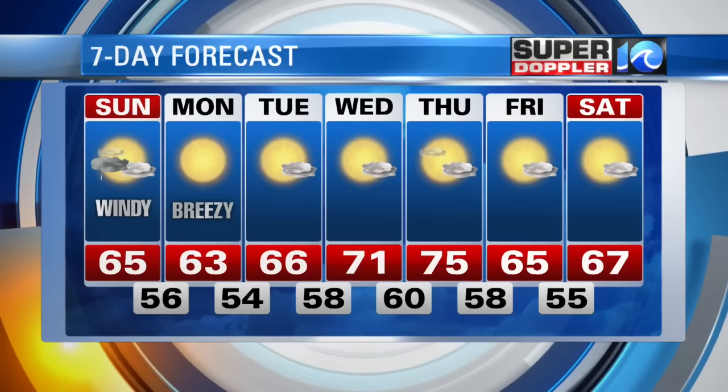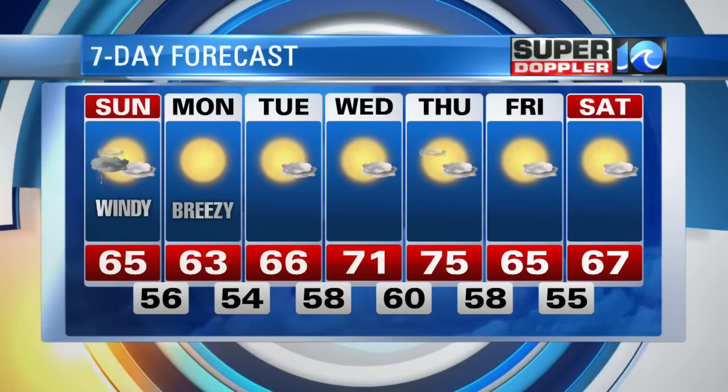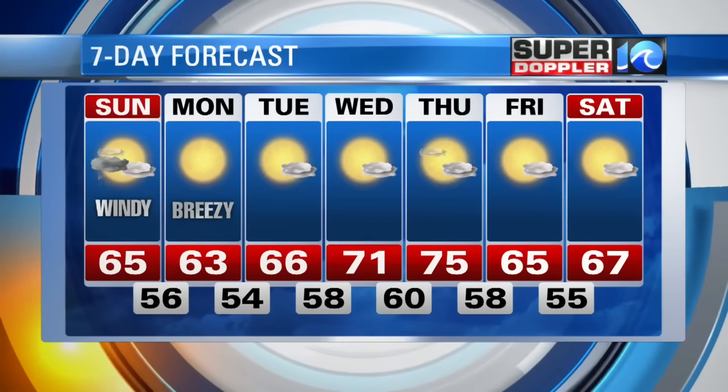Here's your 7-day forecast. So again, we're looking better on Monday. We'll be brighter. It is going to remain a little bit breezy though, so that will keep temperatures in the low 60s for the rest of the week. Lots of sunshine with temperatures ranging anywhere from the mid 60s to the mid 70s.